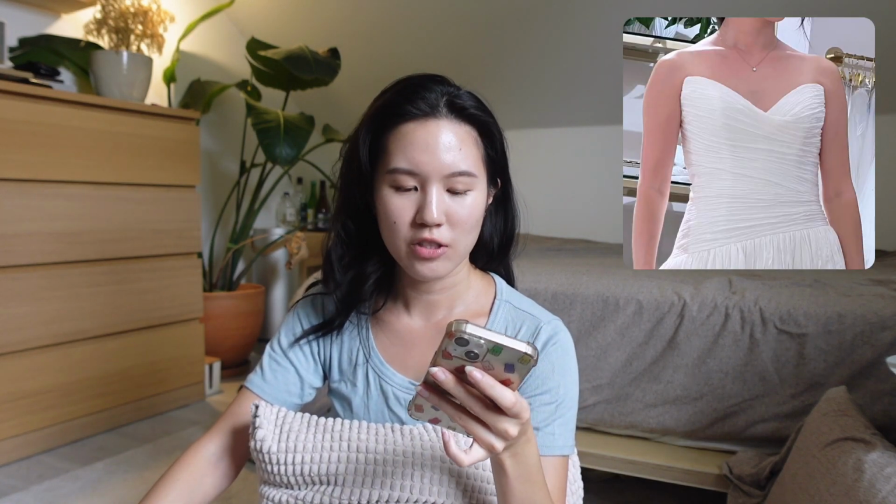This one had an asymmetrical waistline. I really liked the material of it. I didn't feel that confident in it. It just didn't suit my body shape. Again, are we surprised it's a strapless dress?